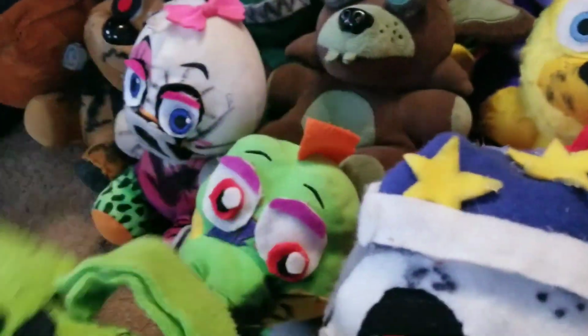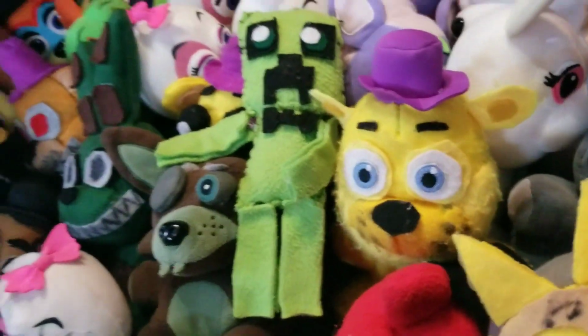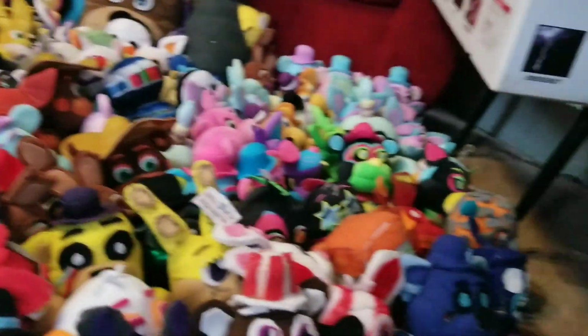And Creeple Gamer, my FNAF OC. Yeah, he's just a creeper, has a bow tie and arms. And finally, me! I hope you guys enjoyed my entire plush collection.